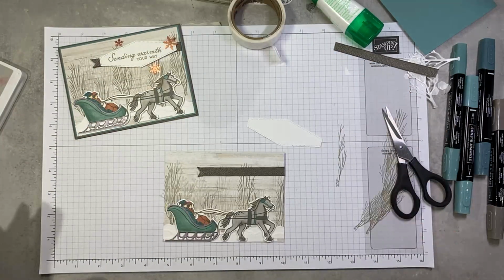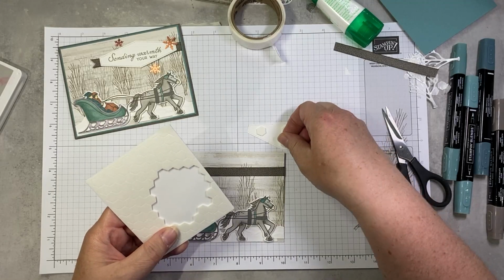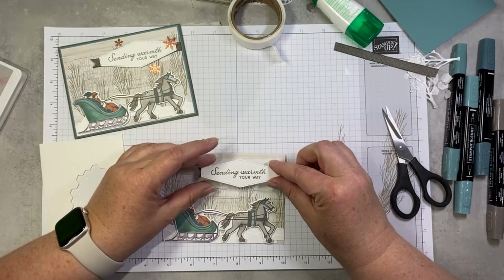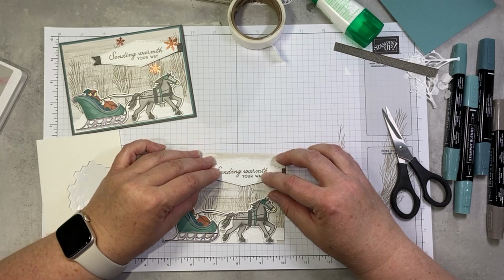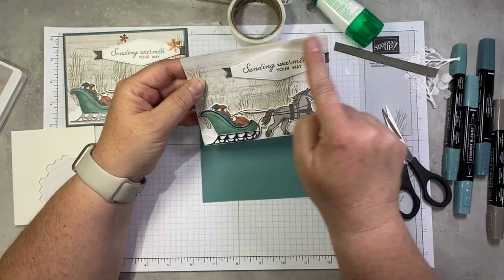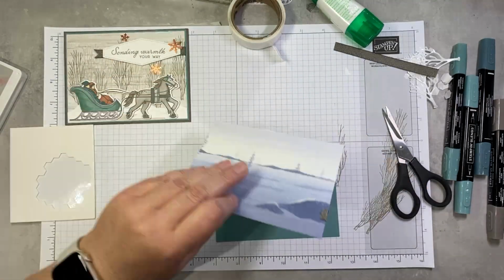Okay, then we're going to pop this up with some dimensionals. So 1, 2, 3, and 4. And we'll get rid of our backings and then pop that on right about there. And then that is going to get layered on a piece of Lost Lagoon. Now, I don't know if I gave the dimensions for this piece. This piece is 4 by 5 1/4, so my Lost Lagoon is 4 1/8 by 5 3/8. So that's going to give us a nice little mat in behind.